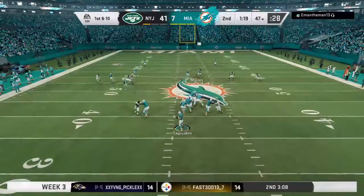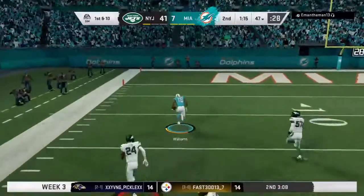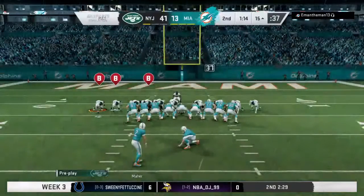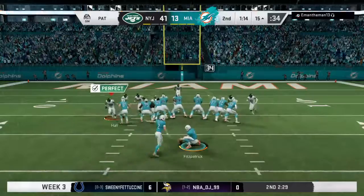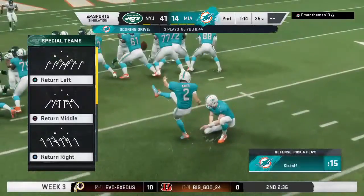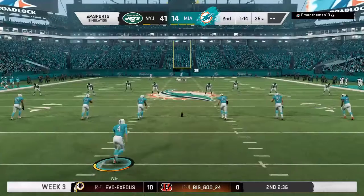Now on first down, he'll drop to throw it. He's airing it out for Williams. That's caught inside the 20. And he'll take this into the end zone for a Dolphins touchdown. Preston Williams, his first touchdown here of the new campaign. And the Dolphins are able to draw a bit closer. Extra point by Marr, up and good. And the lead drops from 34 down to 27.